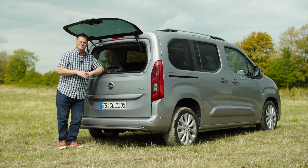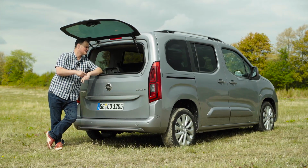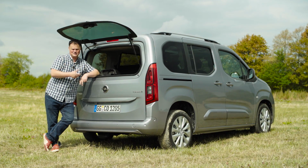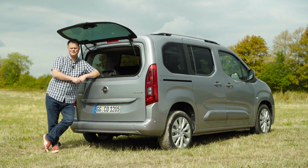Now that's just the first of many things that I want to show you about this car that are much more in keeping with a car experience and much less familiar to anyone used to commercial vehicles.